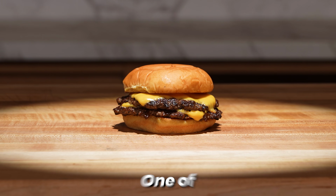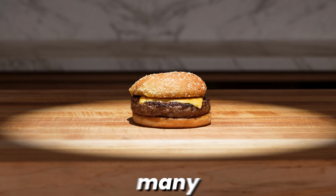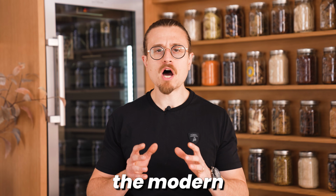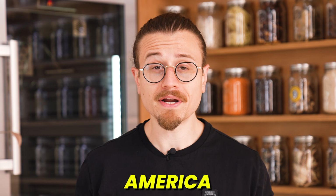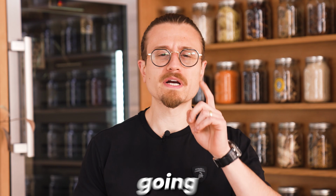The hamburger. One of the first American ones looked like this. Since then, it's undergone many changes. Different buns, different meats, different toppings. In the modern day, there are thousands of ways to cook hamburgers in America alone. But what does the world have to offer when it comes to hamburgers? That's what we're gonna find out today.